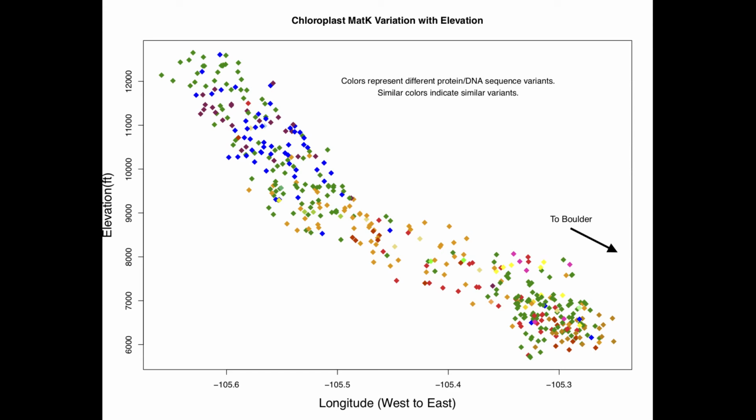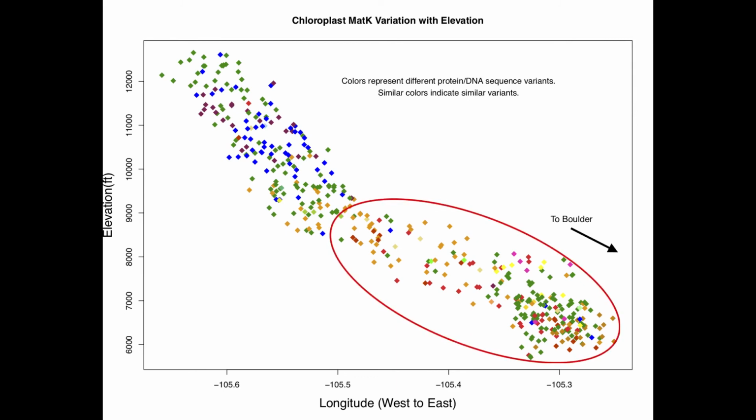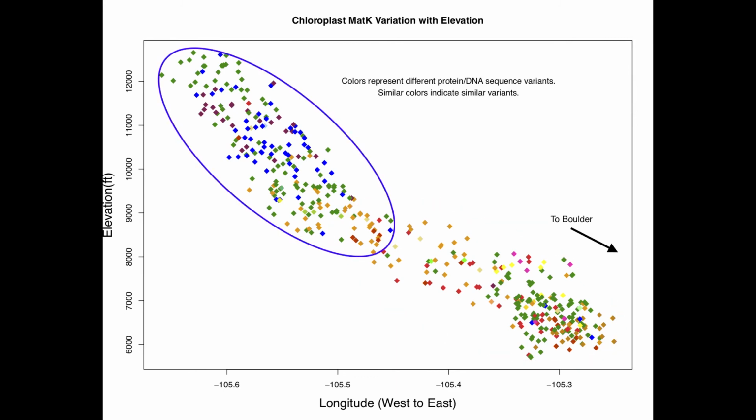Most of the protein versions are also not evenly distributed with elevation. For example, the red variants are found mostly at lower elevations, while the blue variants are mostly at high elevations. It's possible that the different variants arose at certain elevations and simply haven't spread to other areas yet. Or, intriguingly, it is possible that certain variants are actually advantageous where they are more common. While my data alone can't distinguish between these two possibilities, it is clear that yellow stonecrop harbors an unexpected amount of genetic variation, and that mitochondrial and chloroplast DNA may play an underappreciated role in plants' adaptation to elevation.